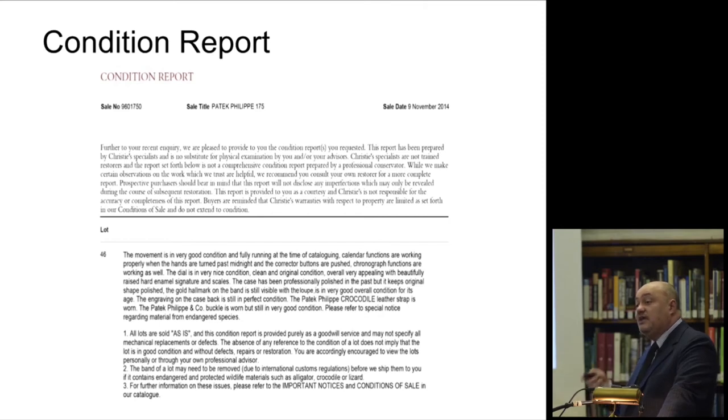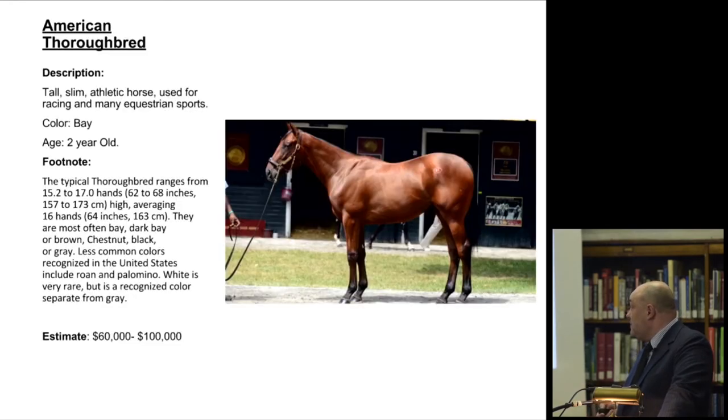So description and condition report, and obviously you have to go see the watch. Seeing the watch is much more important than any of this stuff. You have to see the watch, you have to touch the watch, you have to see the watch. That's the number one thing.